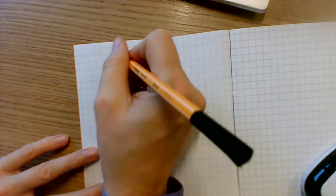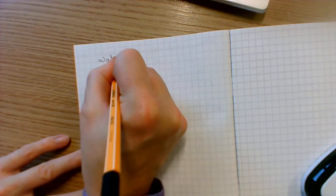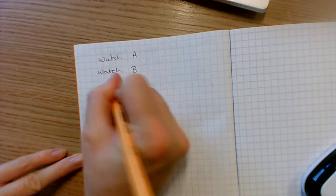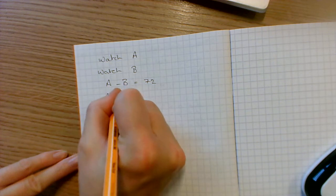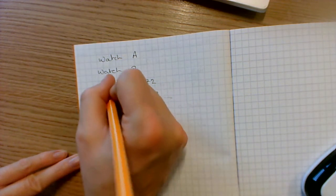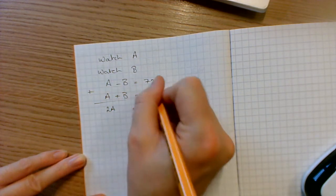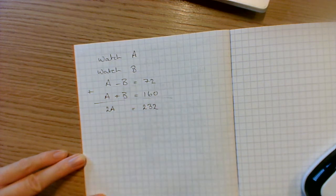Nick has two valuable watches, so we've got watch A and watch B. Let's assume watch A is the most expensive one. The difference, so if I do the value of watch A take away the value of watch B, comes to £72. And if I add them together, A plus B must equal 160. Now if I add these two together, A plus A is 2 lots of A, minus B plus B just goes away, and then these two added together is 232. And this tells me that the value of A is that number divided by 2.